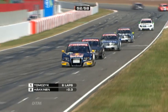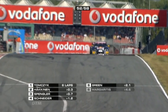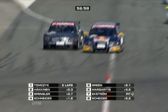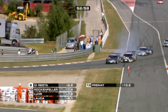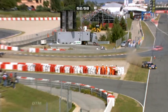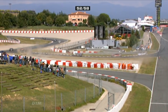There you see some of the aerodynamic appendages on the back of the Audi, which gives it some extra downforce. The aerodynamic package is locked in for the year. Tomczyk, Hakkinen, Spengler, Schneider, then it's Green, and look at this! Hakkinen drives down the inside, it's an audacious move! Well, goodness me, not much contact, but he takes out Tomczyk. Tomczyk is going to be furious about that.